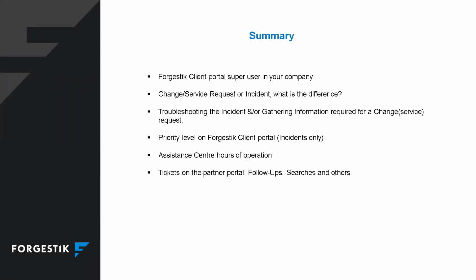We'll also go through priority levels within Forgestik. We do have 4 different priority levels, and each one of those is categorized differently in our queue, so that way we can tackle them as quickly as possible for your benefit.